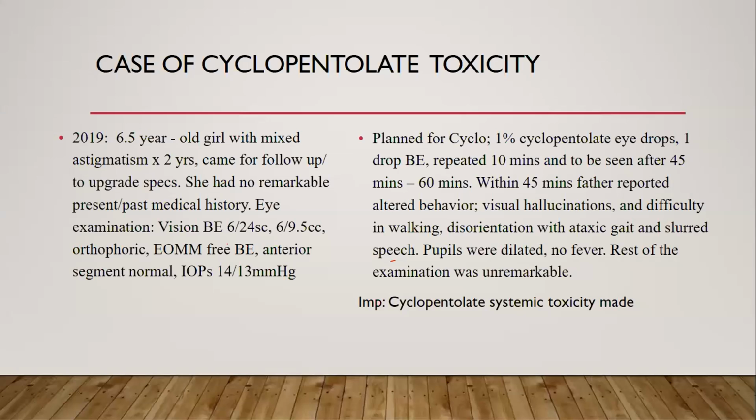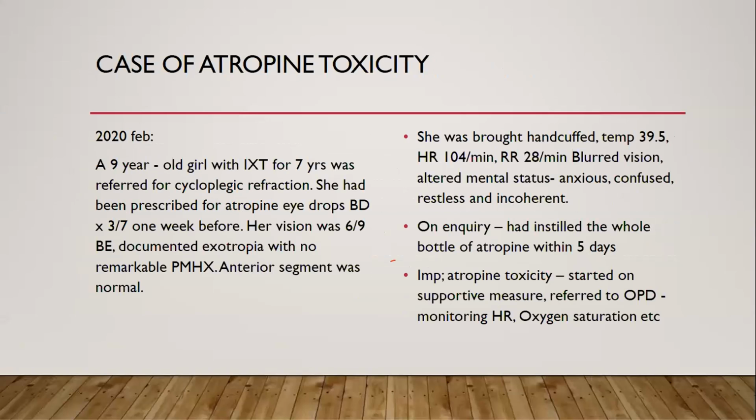The second patient was atropine toxicity. February last year, a 9-year-old girl who had intermittent exotropia for 7 years had been referred for cycloplegic refraction. She had been prescribed atropine eye drops twice a day for 3 days, 1 week before. So she was coming to me for refraction, having been referred by a colleague. Her vision prior to cycloplegia was 6/9, and there was documented exotropia with no remarkable past medical history, and the anterior segment was normal from the previous notes.